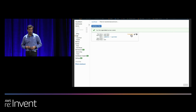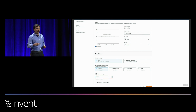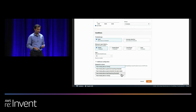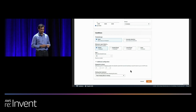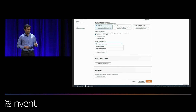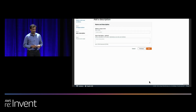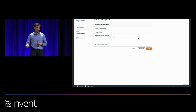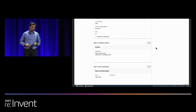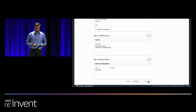So I just click on the create alarm link, and as you can see, it says period 5 minutes. So within a 5-minute period, if I have more than 10 failed logins, I want to be alarmed. If data is missing, I'm just going to treat it as missing, and hit next. When in alarm, I want to send a notification to my email, so I just configured my notification there. Once that's done, hit next, and now I'm giving my alarm a name. So we had a metric name, an alarm name, and I'm just reviewing that everything looks good. I have my threshold set to 10, notification to myself, and I say create alarm.